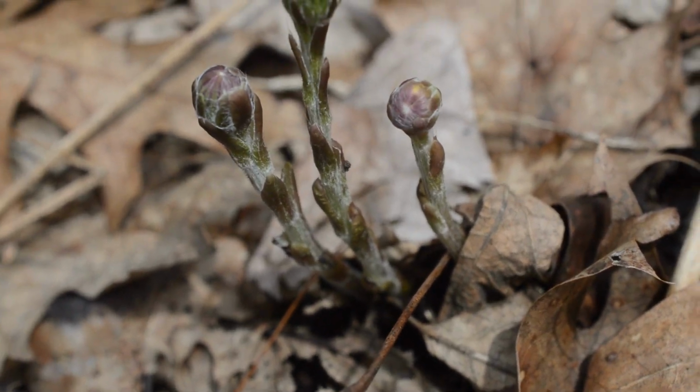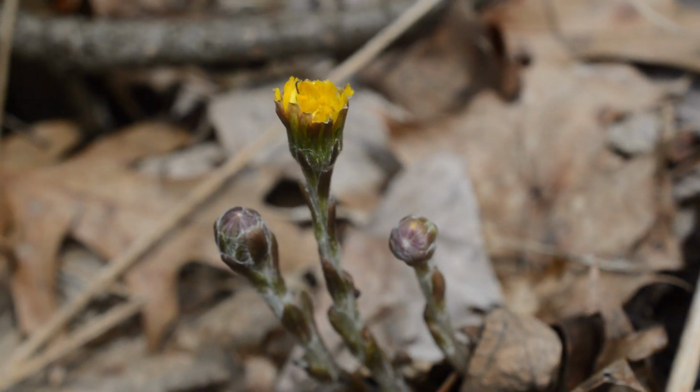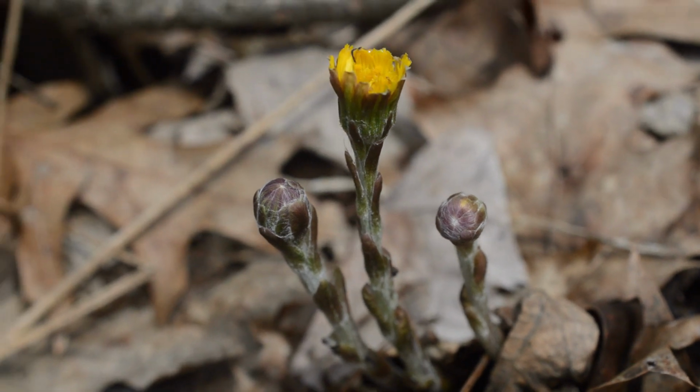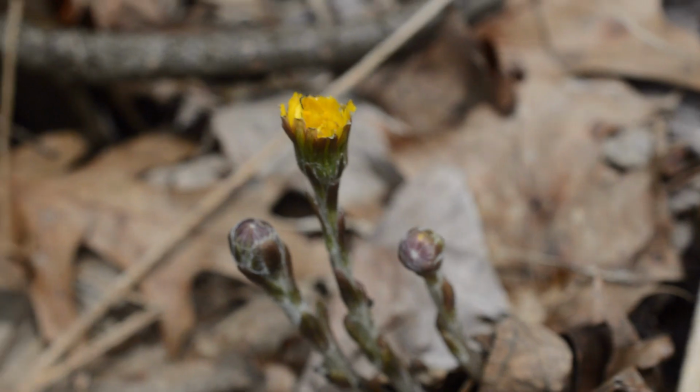Look how weird the texture is to those stems. I guess sometimes these come up with an almost gray coloration to those emergent stems there. So the leaves.